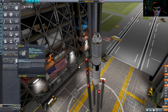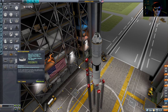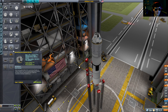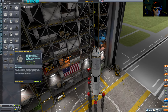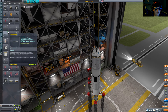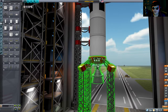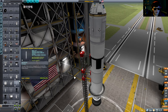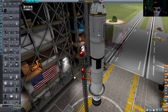Then what we're going to do is take this and this, and merge them together. And then we're going to make an unmanned lunar lander. I don't know how to really do that, but we're going to try. Actually, that kind of looks like the booster cluster that's going to be on the SLS.